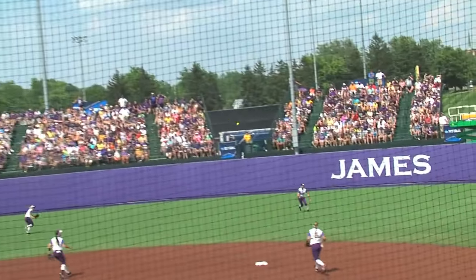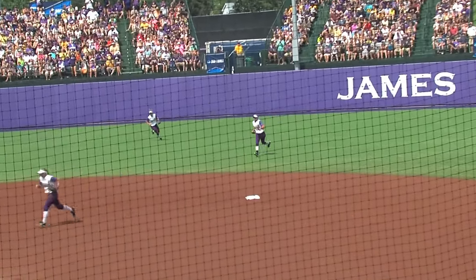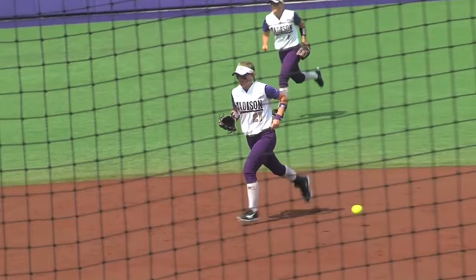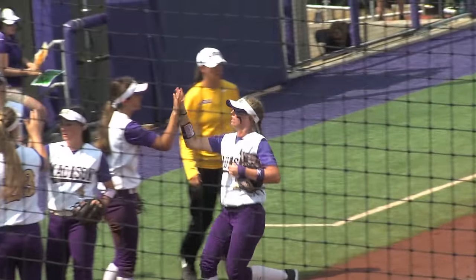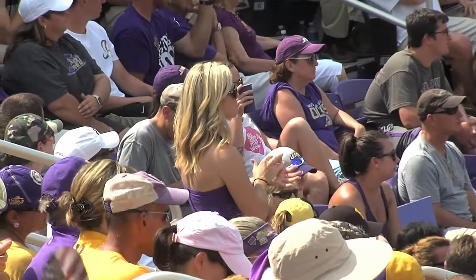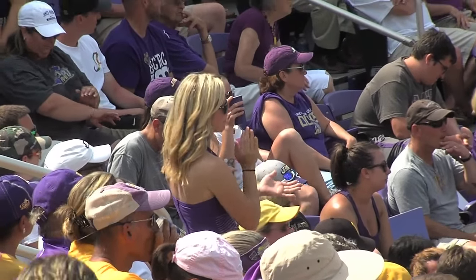1-2 slapped into center field, and Brammer's right there. Perfect positioning right there. And they had that on their defensive sheets in their wristbands that that's where they should play Griggs. Perfect positioning right there by Cassie Brammer. And in there for base hits.